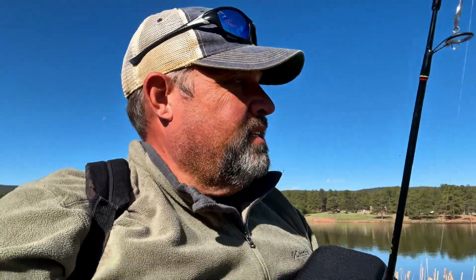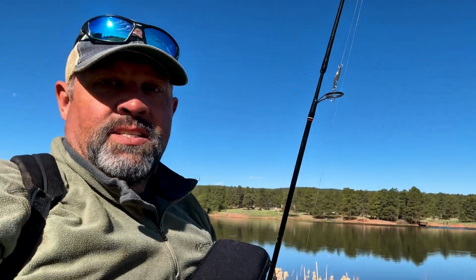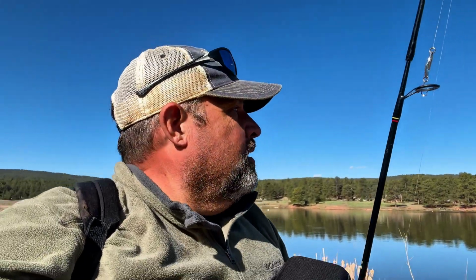Alright, I'm gonna move over here by the dam. Looks like there's another spot here where you could cast if you wanted to on this side of the lake, but I'm gonna try off the dam. It looks like it might be a little deeper over there. See what happens.